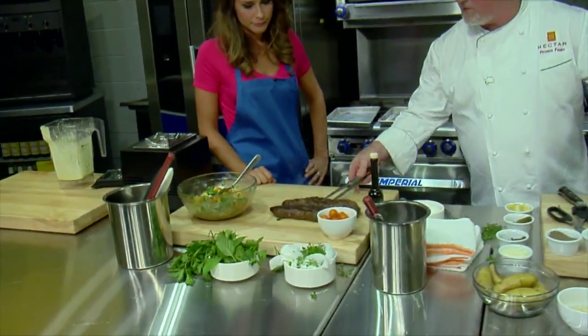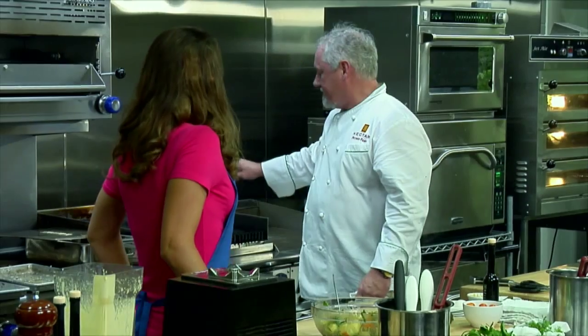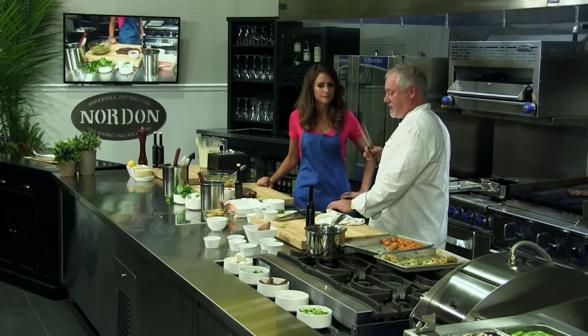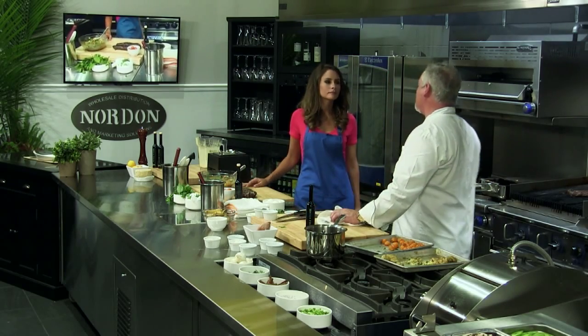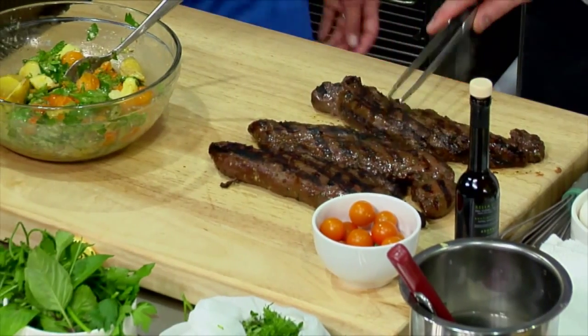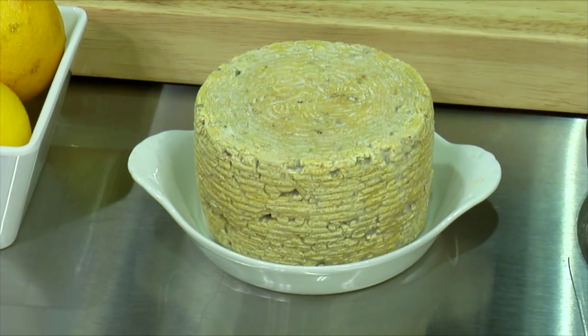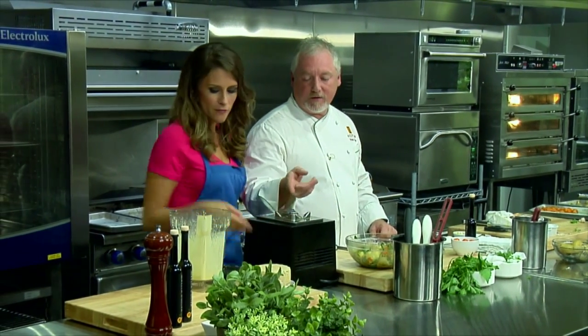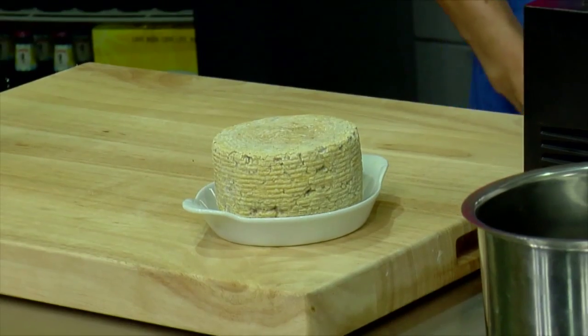The other thing too, what's great about our region, is that we have some of the better dairies around this area. Whether it's like Doe Run, Birch Run Hill, Yellow Springs, and we're going to incorporate a little bit of that into our salad. I saw this piece of cheese over here. Yep. I'm very intrigued by this. It's called the Blue Velvet. It's something fairly new out of Yellow Springs Farm.